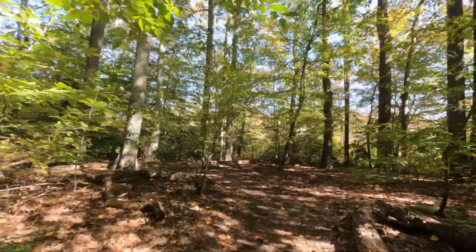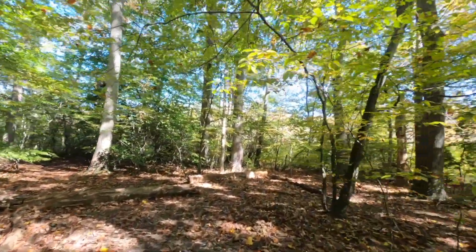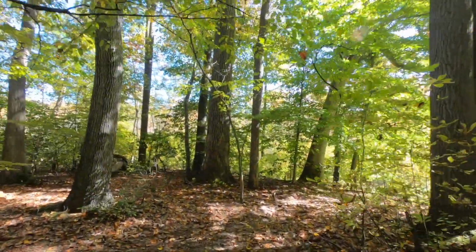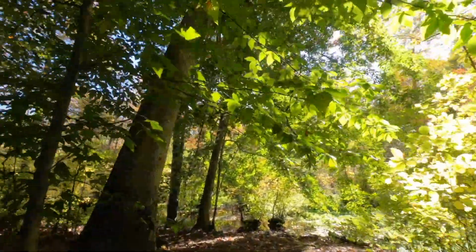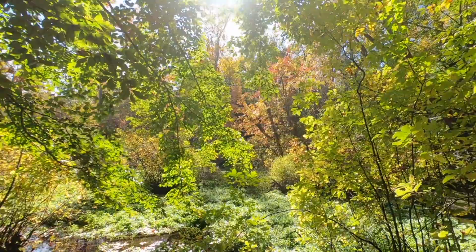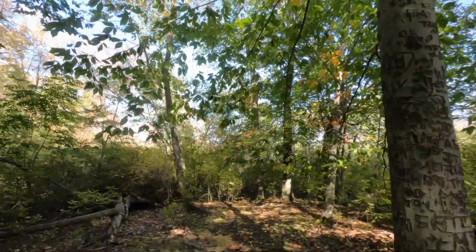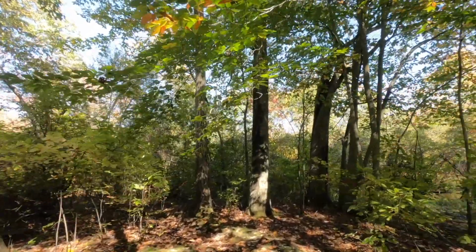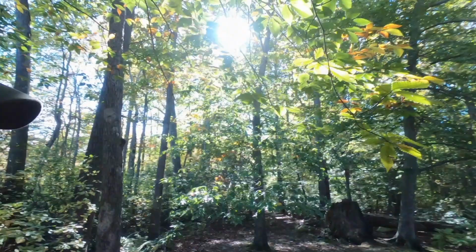This is where it dead ends. I suppose it almost looks like a campsite. Yeah, it dead ends right here. I figured there might be a bench or something. Oh, it doesn't dead end here. Hold tight. Well, conflicting information.